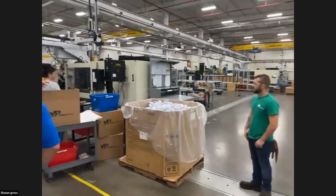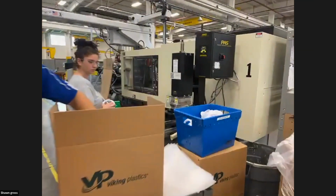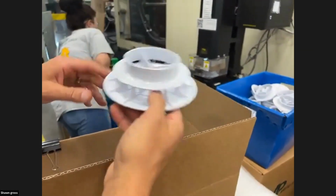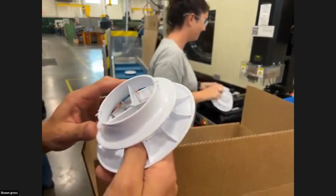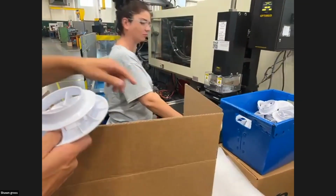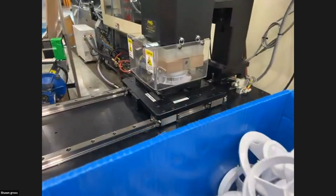Yeah, so here, we're doing some heat staking. We're assembling two parts together to create one. And Bev here is one of our newer employees, and she's really bought into the lean culture. So the machine is actually going to stake down a couple posts and assemble the top to the bottom.